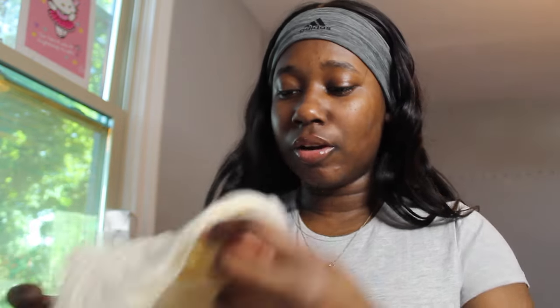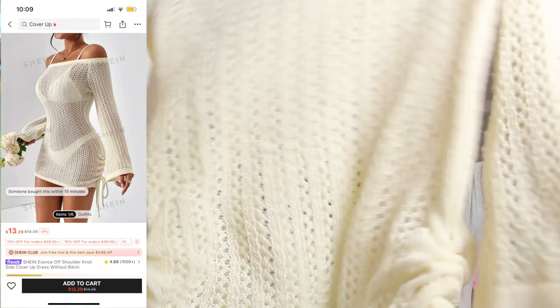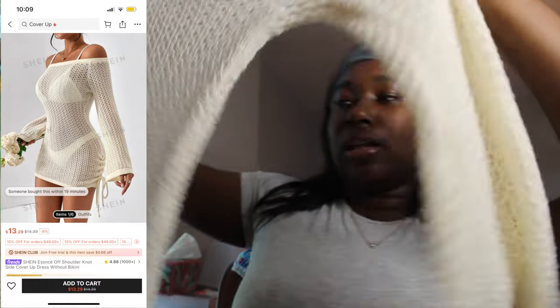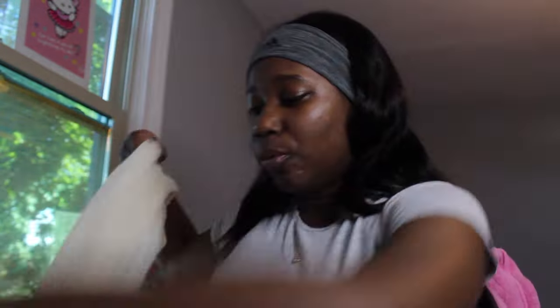For this cover up, it's supposed to be this off the shoulder long sleeve cover up dress. I think it's cute. I just wish it was white because the bathing suit I got is white. And this is an off-white cream. But I'm keeping it because I still plan on ordering other bathing suits from other places. And I guess I could just wear it. I wanted to wear a colorful bathing suit.